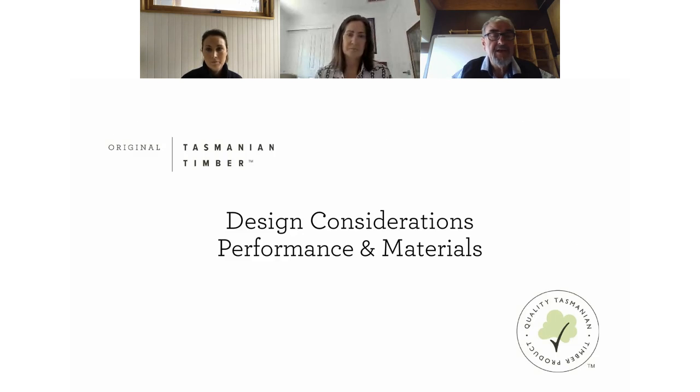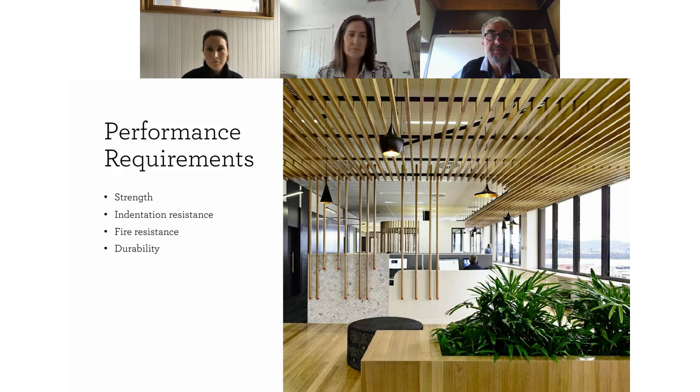Okay, design considerations, performance and materials. Look, a stunning use of some sawn and moulded products. The things to be cognizant of are strength, indentation resistance, fire resistance and durability. Tasmanian oak is of a suitable strength for most commercial applications. We see a lot of floors now going in Tasmanian oak over the last 10 years.